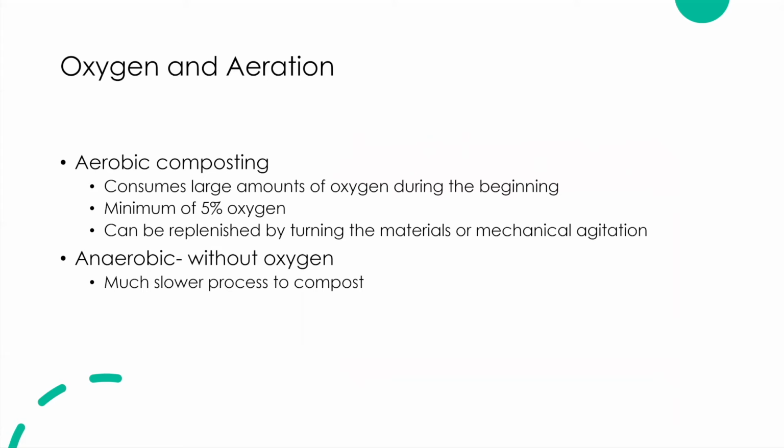So the next component: your compost pile needs oxygen in order to get going. There are two basics that they talk about, aerobic composting and anaerobic composting, which simply means aerobic is with oxygen, anaerobic is without oxygen. With aerobic composting, you want your pile to have enough oxygen in it that the microbes are able to begin to break down the product and heat it up.